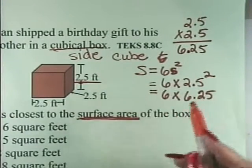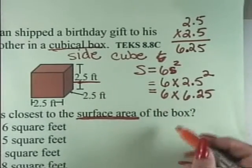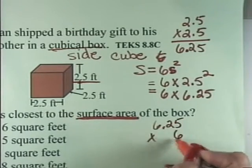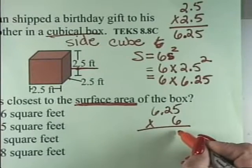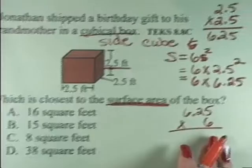Excellent. Now, let's strategy. Multiply. It saves some time. Now, let's multiply the 6.25 times 6. 5 times 6? The answer is 37.5. I'm sorry? The answer is 37.5.